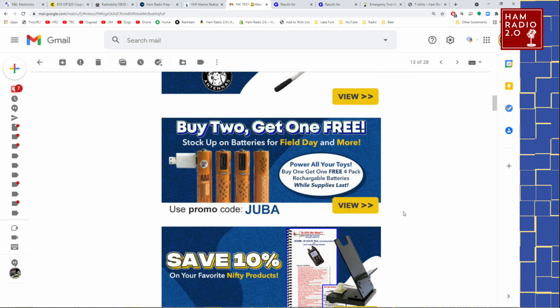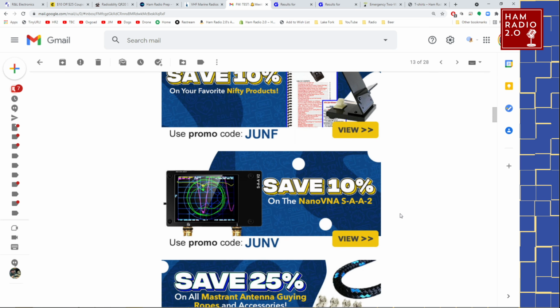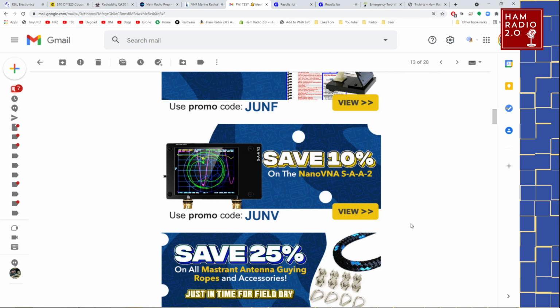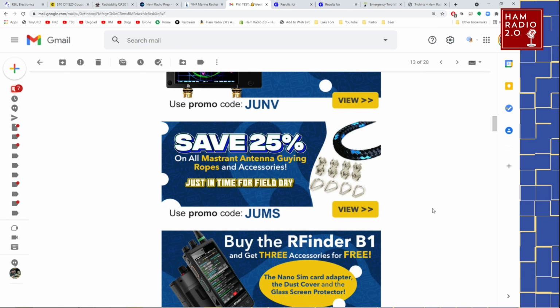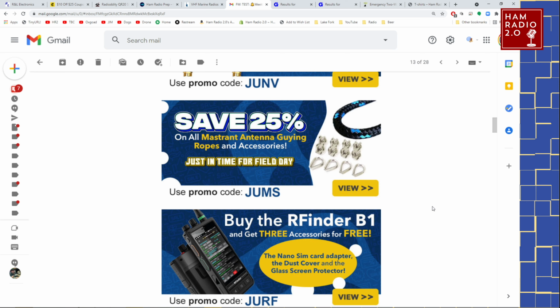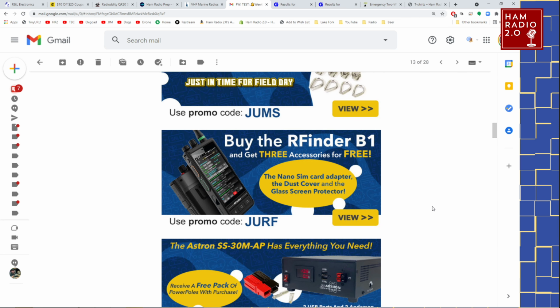Got sale on rechargeable AA batteries. Buy 2, get 1 free. 10% off of your favorite Nifty products. 10% off a NanoVNA SAA2. That's the one that I generally use, the one with the Type-N connectors on it. They have a smaller version with regular SMA connectors. 25% off of Mastrant guying ropes and accessories. R-Finder B1.